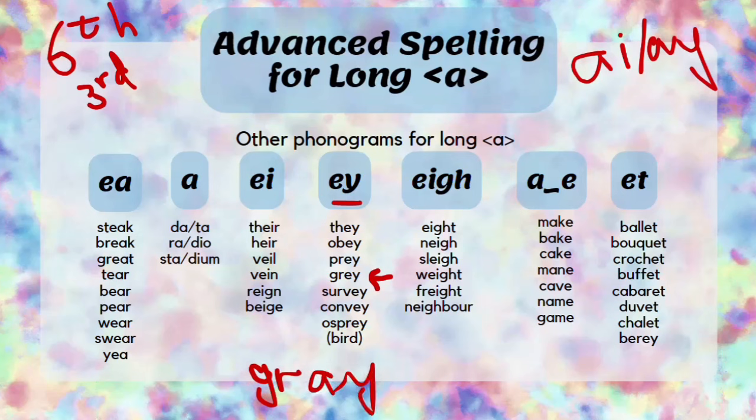Then we have EIGH, it is the A sound again, as in the word eight. Then the words neigh, sleigh, weight, freight, and neighbor. How will you help kids memorize these spellings? You will say that EIGH together make the long A sound in some words. And the best thing is to give the example of number 8, because most of the children memorize the number spelling from 1 to 10 in their kindergarten.